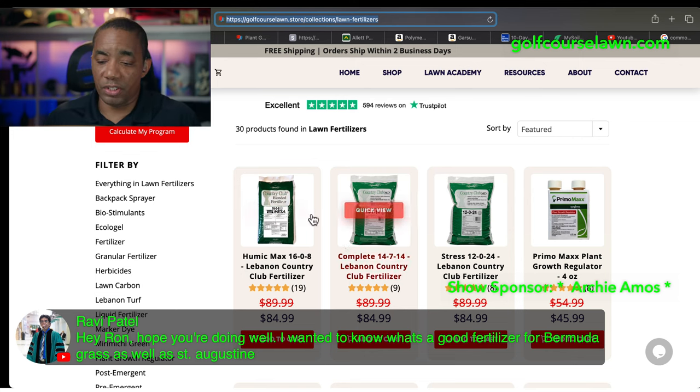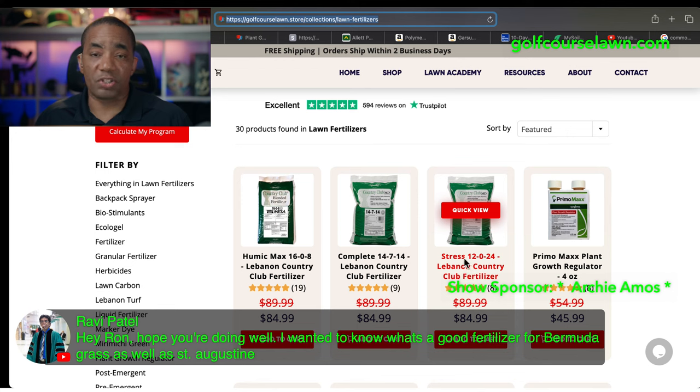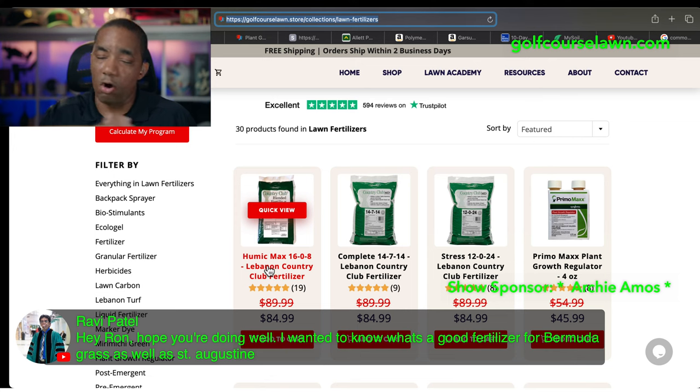The way I use these fertilizers on my particular lawn is I rarely use the Complete 14-7-14 because I don't really have a phosphorus problem in my soil. I start the season with 12-0-24 and then I will transition to Humic Max. So for example, I've already put this down the beginning of March, and then starting next month all the way through until the September timeframe, every month it's going to be Humic Max. So either one of these are an excellent choice.